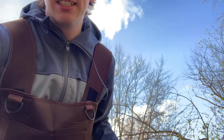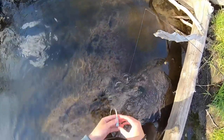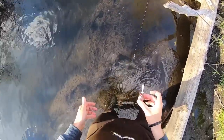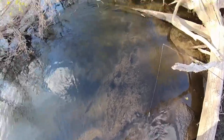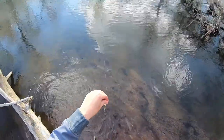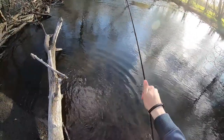Yes! Whew. That feels good, guys. It was not looking good when I had that trout lure on. I'm so glad I put that thing on because I probably would not have landed it with that trout lure. So, good old trusty rooster tail. That's how it's done.